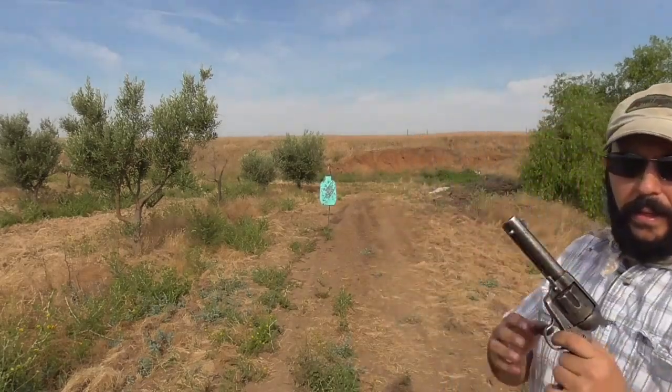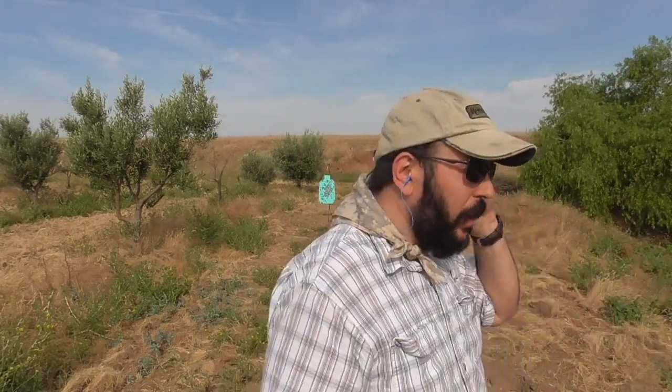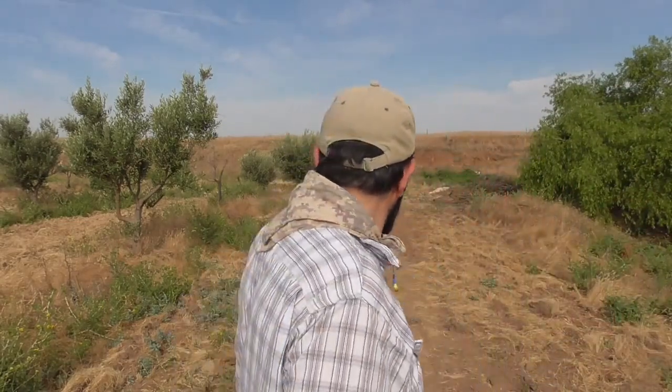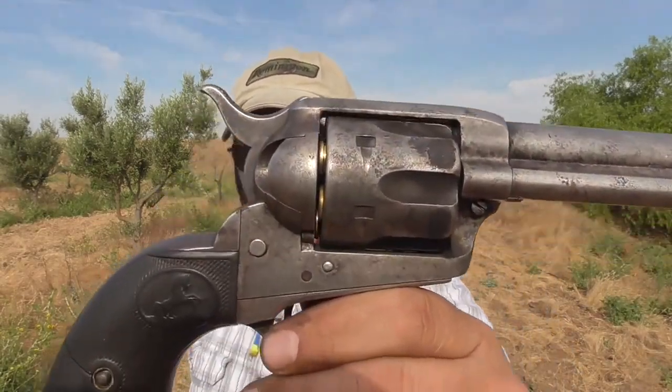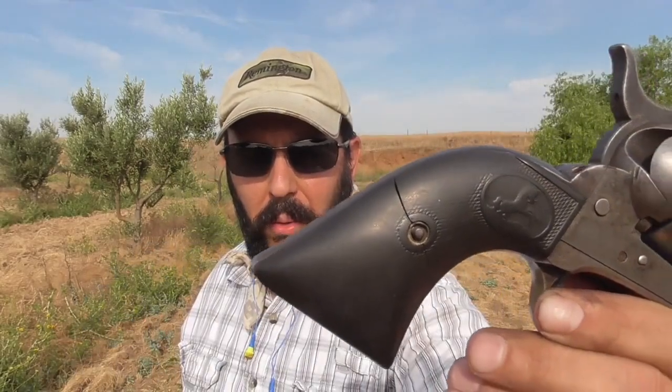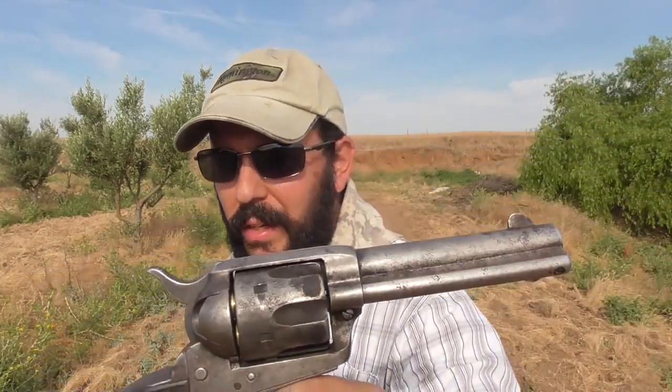Click. Oh man, you gotta love that smoke. I don't know about you guys. Smoke is great. Smoke is the best part, the best experience. Look at that. Beautiful. First generation .41 Colt. Get out there, do some shooting.